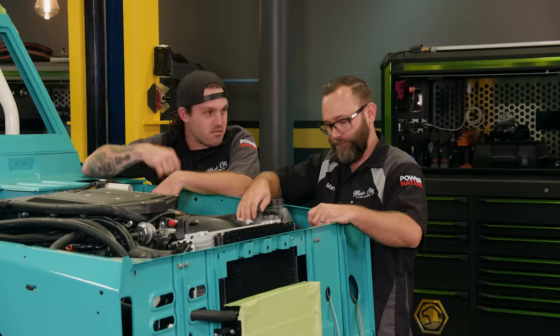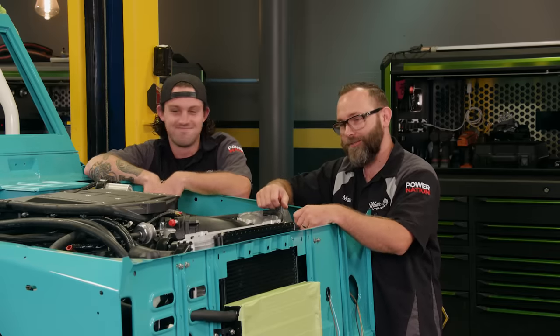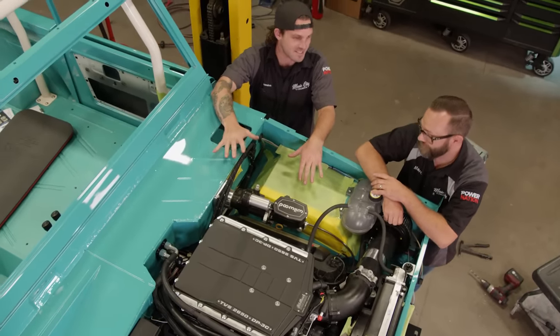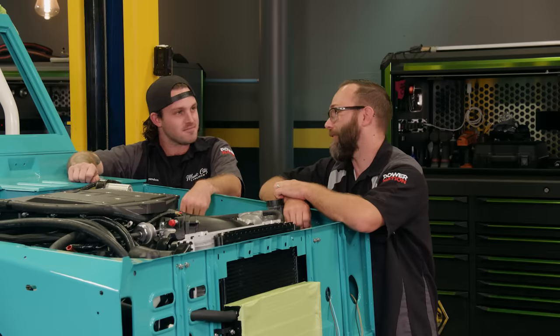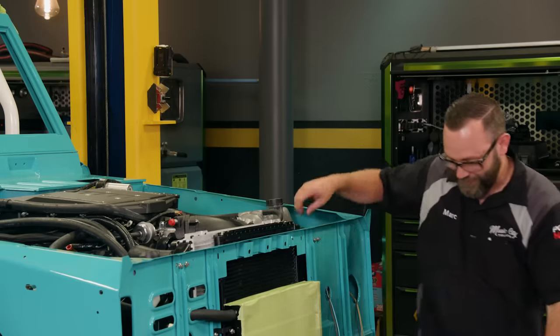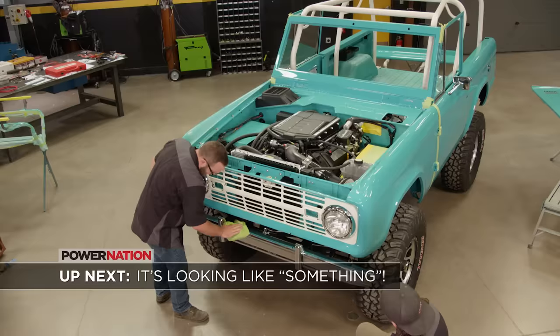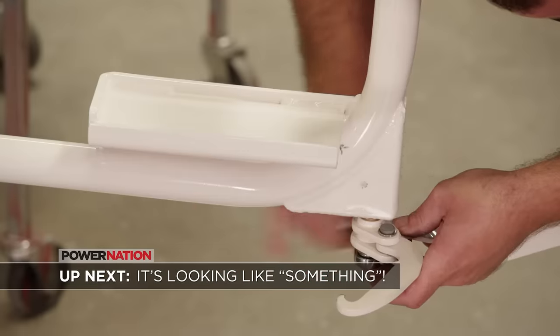I think we need to start throwing some sheet metal on this thing though. That's a little premature, just being that, you know, we've got a lot still. I know, but it doesn't hurt to start making this thing look like a truck. I'm okay with that. I definitely want to see what it looks like. Let's grab some fenders. All right, let's do it. Big moment. Up next, we put a face to the name of Beach Cruiser Bronco.